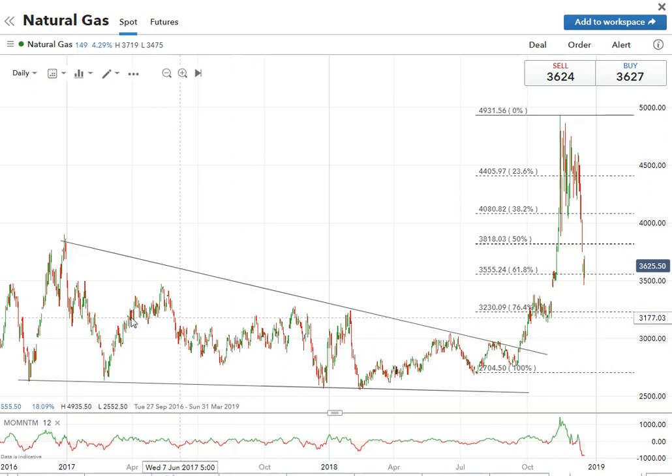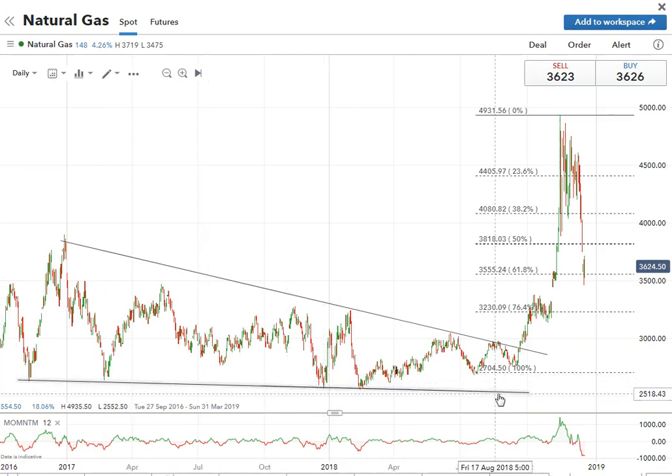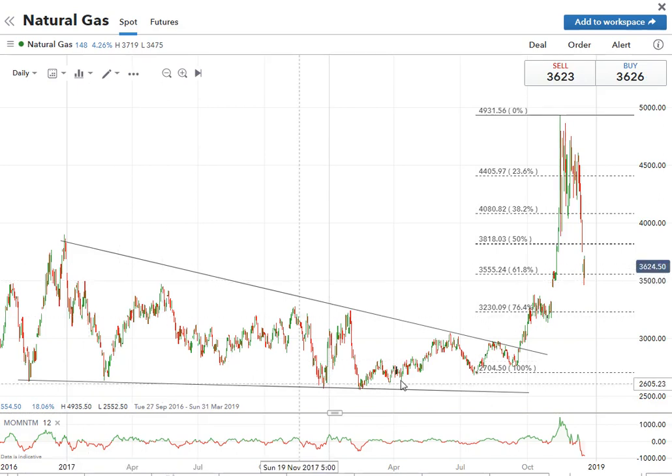And what happened was I connected these lows here. That one there, that's number 3, that's number 4. And that's my lower line of support. And then I connected this high here with that high there. That's number 2, number 3, and number 4, and produce that line.